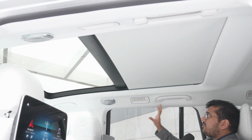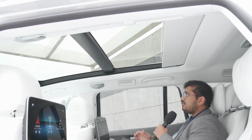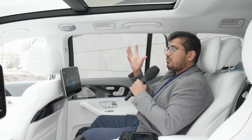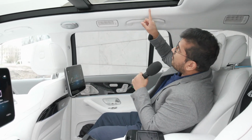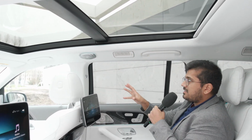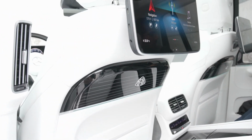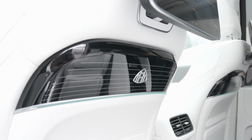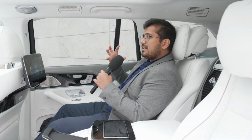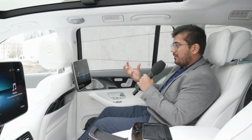This light-colored roof liner is in leather, unfortunately, which is not very eco-friendly. But this color, at least, brings so much more airiness into the cabin. Even the top here and along the speakers here, there's more ambient lighting. The ambient lighting is also here on the front seat, along the side of the doors, and even around me, around the back here. So it's really cocooning me. When they say ambient lighting, it is very ambient because it's everywhere.